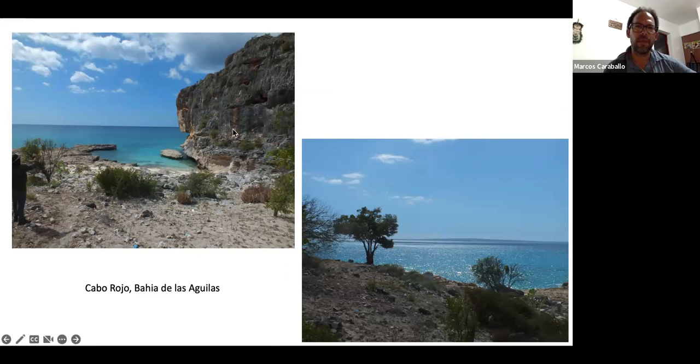So yeah, this area has cliffs and very beautiful beaches and is full of wildlife. People go snorkeling. They have many fishes and lobsters and stingrays. So the area is very beautiful. That's why it's one of the priorities for developing and bringing more tourism.